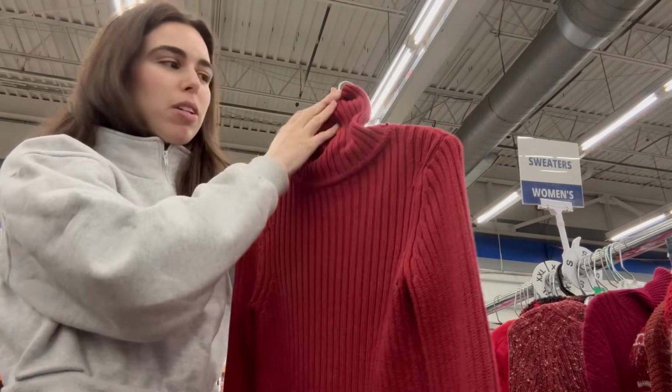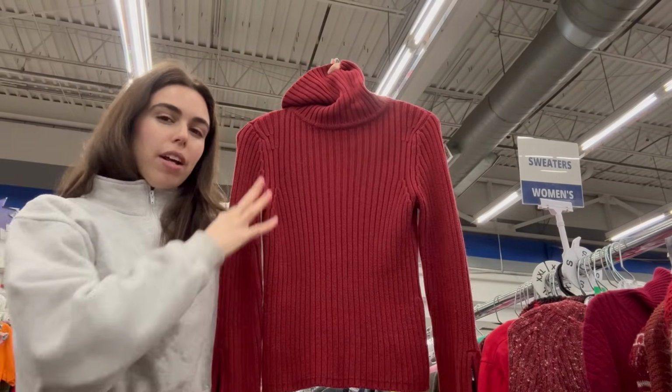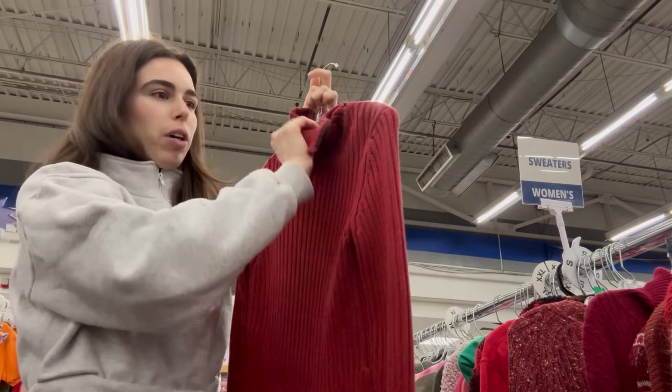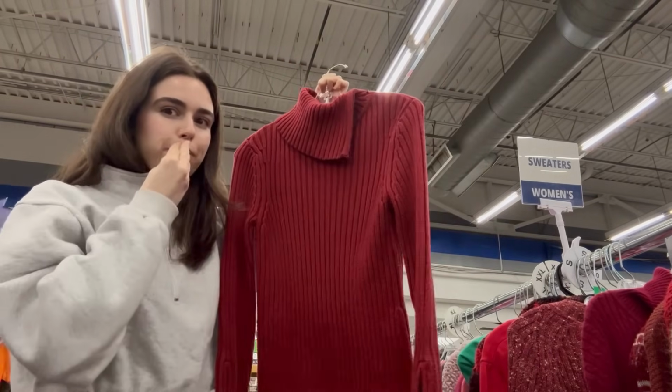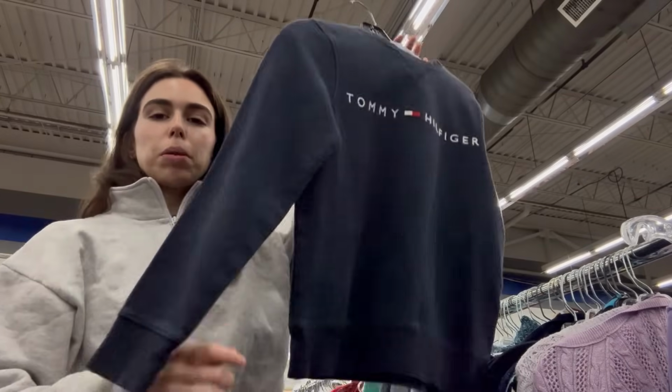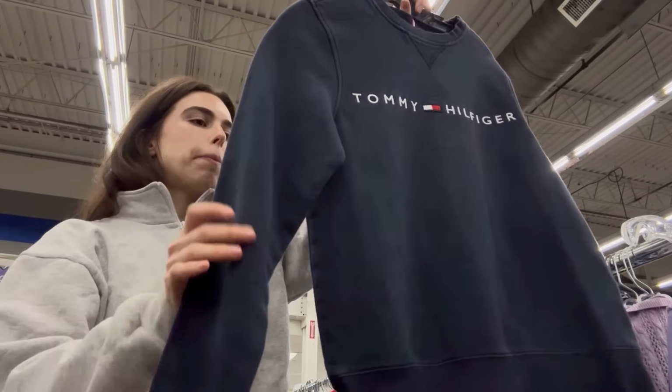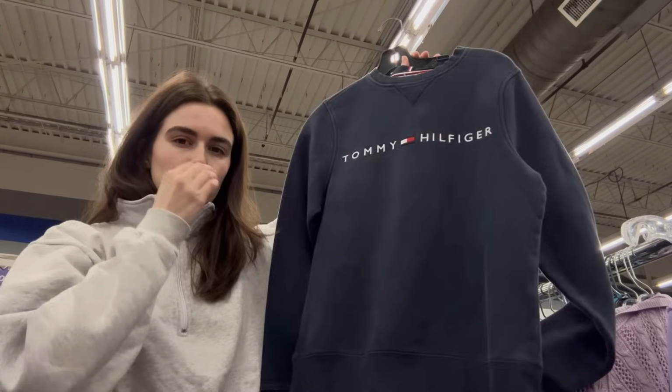And then you can zip it up and you just have a really sweet, very 2000s-y fitted turtleneck, giving Lorelai Gilmore, who we love, and this is so good. This is tempting just because I love the block print with the Tommy Hilfiger logo, but it's a little too much of a shrunken fit.